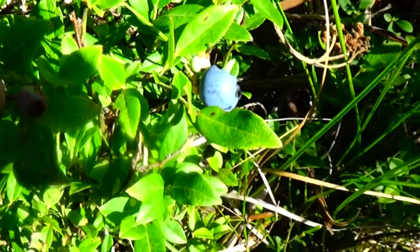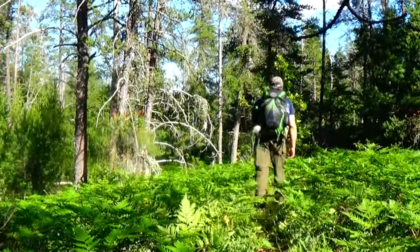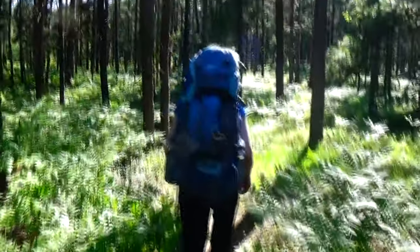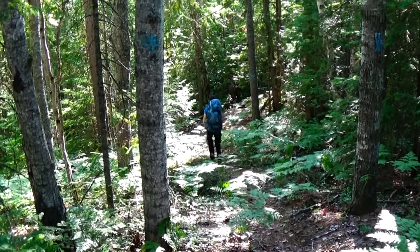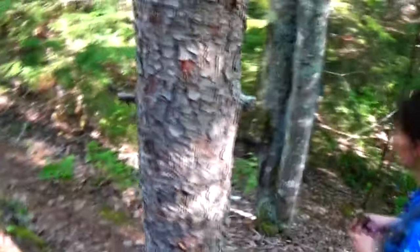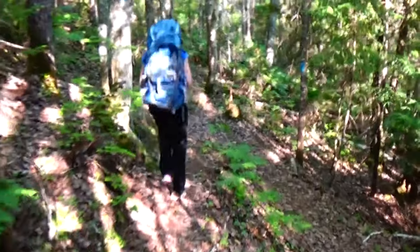One thing that we found along this trail is a lot of wild blueberries. You can see they're all over the place in here. Oh, check out that large frog. My wife spotted it right along the trail. And now we're starting to get down into the evergreen area. Should be getting close to the campsite. Oh, switchback here. And then another switchback coming.